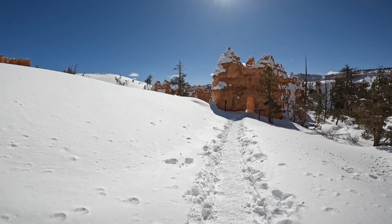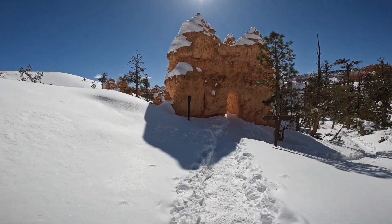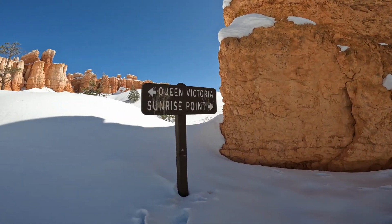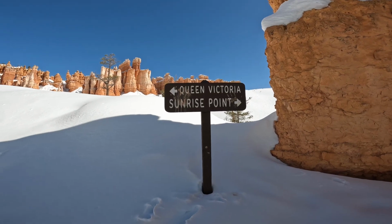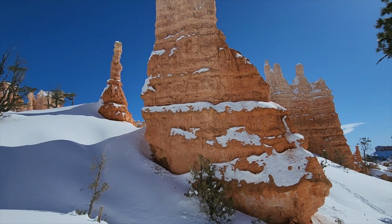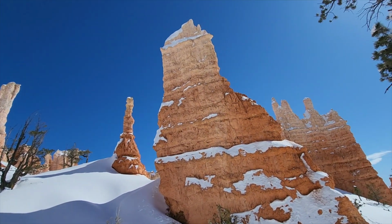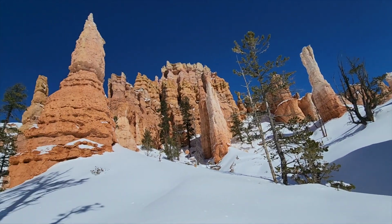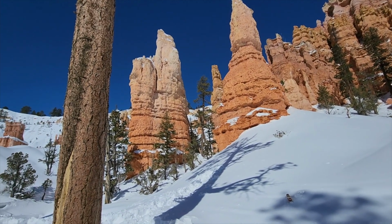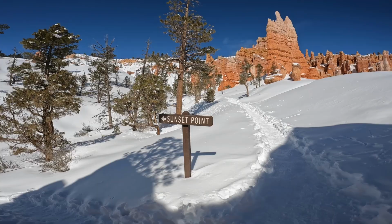So as you're hiking the Queen's Garden Trail down here, you're gonna come to this little crossroads right here. So Sunrise Point is to the right, Queen Victoria is to the left, and it's just a little ways up there. Okay, so I hiked down here to see Queen Victoria. One of these hoodoos is supposed to look like her. Yeah, it doesn't tell you. I think it's this one. I can't make it out. Or maybe it's that one. Anyway, they're kind of cool, but I don't see Queen Victoria. And then Sunset Point is back this way.